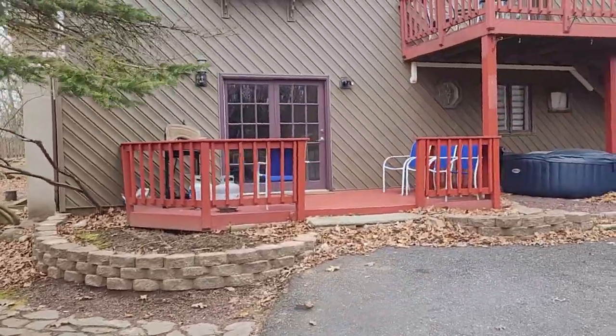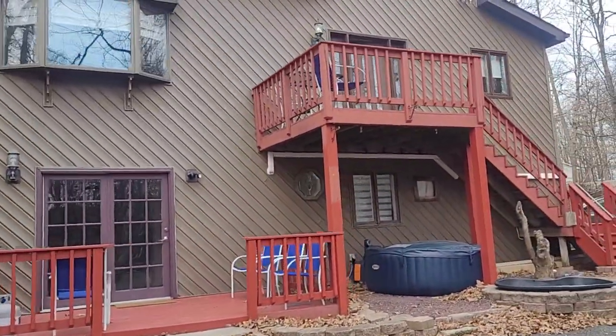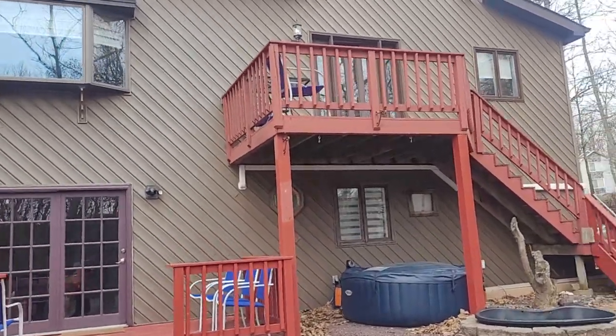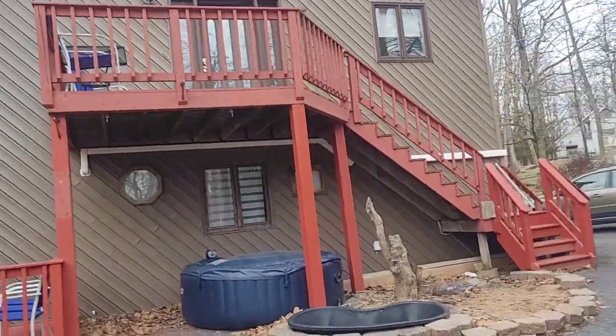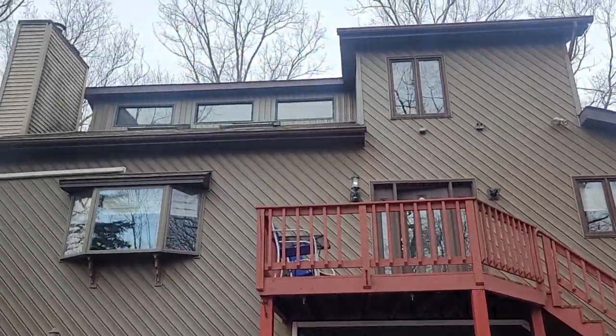You want to get out of the city and experience the Poconos. Here is 1905 Exeter Drive in the Poconos. And let me switch the camera. And this is the property that you can book on Airbnb. As you see, it's a pretty big house. Let me just step back so you can see it.